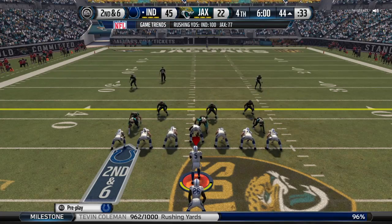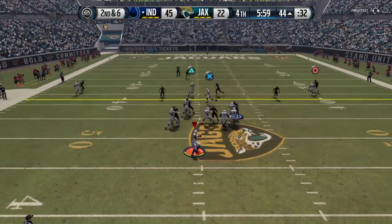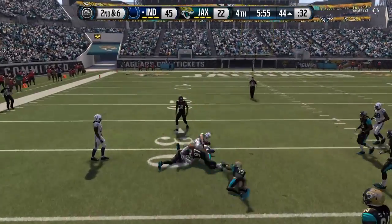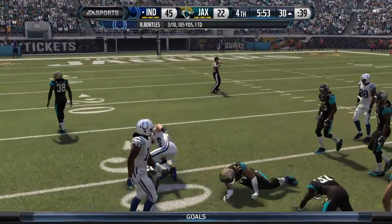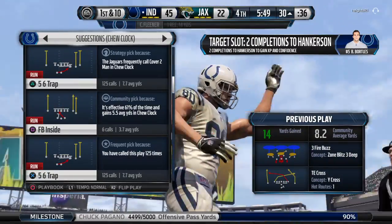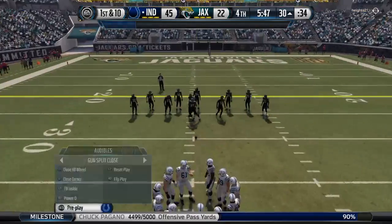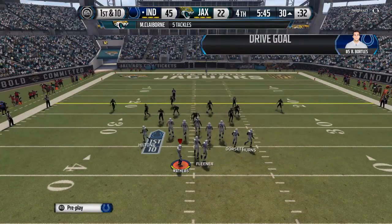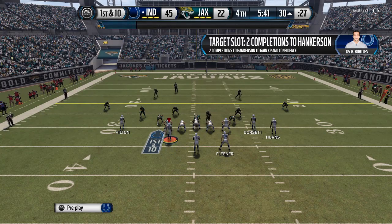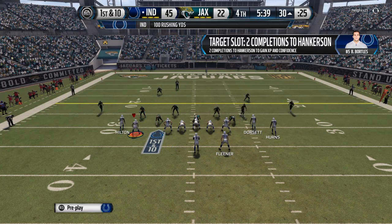For this play, they'll go with 2 tight ends. Kobe Fleener comes up with the grab. And Clayborn's the one who brings him to the ground. I think the coach on the sidelines, he's going to be happy with every first down because he knows that's more time off the clock. When you're up like this, multiple scores in the second half, every first down just puts the odds in your favor of winning this game.